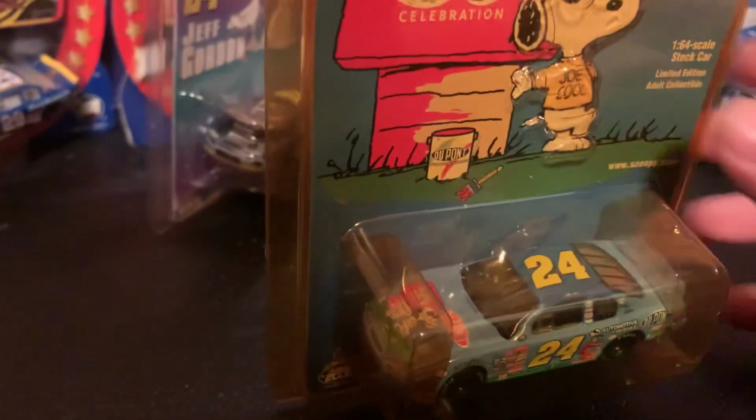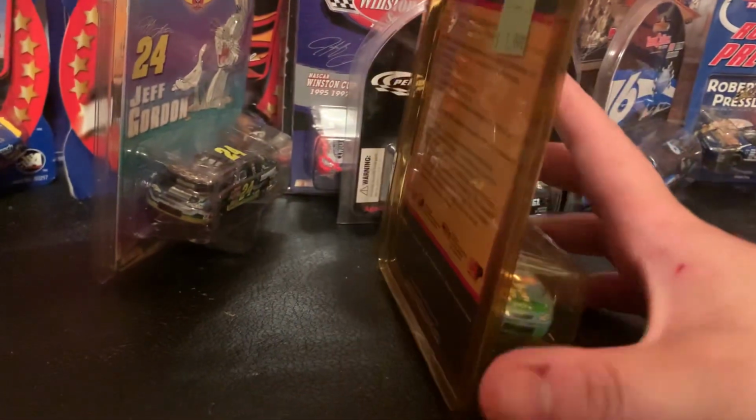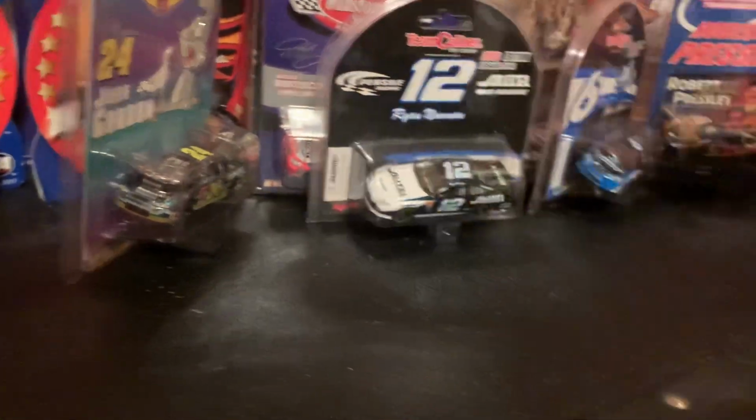Next is Jeff Gordon's Snoopy car that he drove at the Brickyard in 2000. I think this is one of many cartoon cars that Jeff Gordon would drive in the Winston Cup days, which we are going to definitely get to in this video later in regards to cartoon schemes.